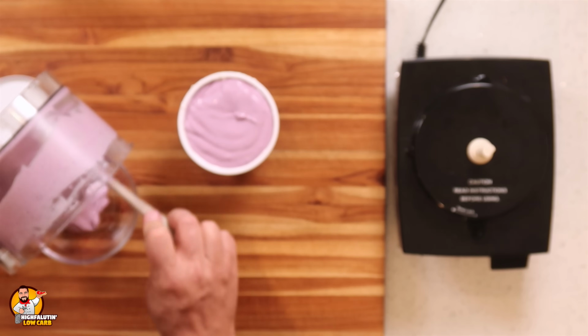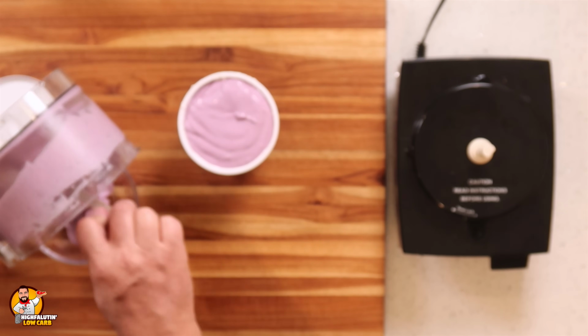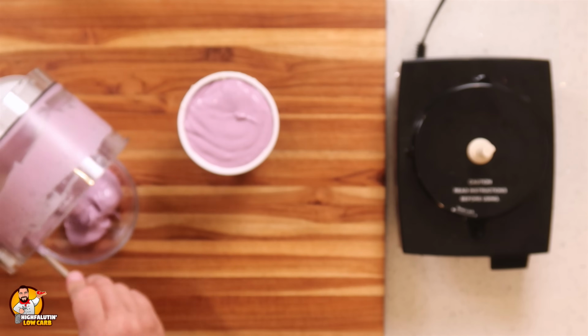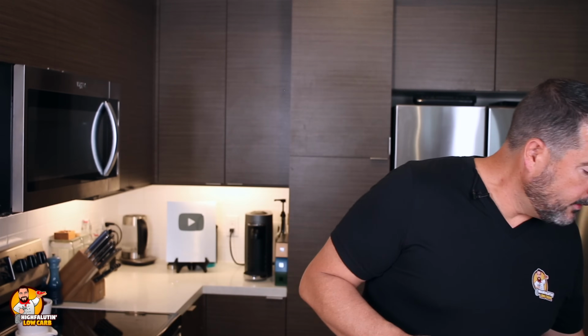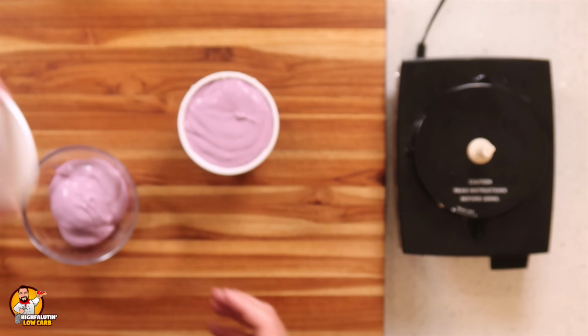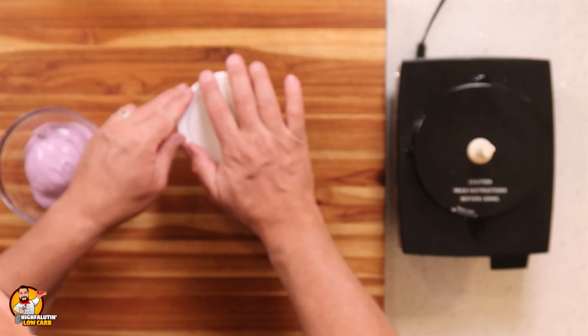Now, remember, you can make this with whatever. Think about it. Butter pecan, brown some butter and toast some pecans. If you have any low carb or keto cookies, crumble them in there and stir it in at the last minute. The possibilities here really are endless, so customize it the way you see fit. All right, this goes back in the freezer.